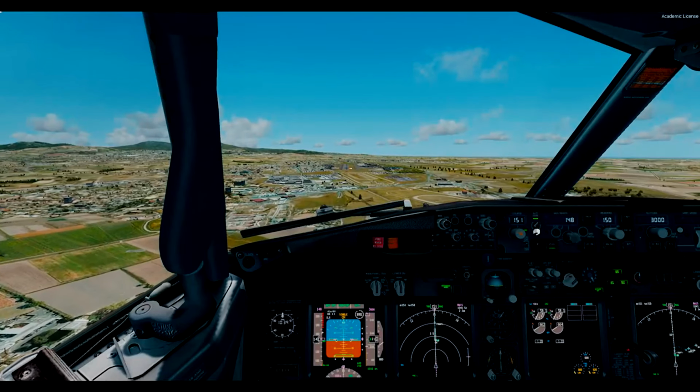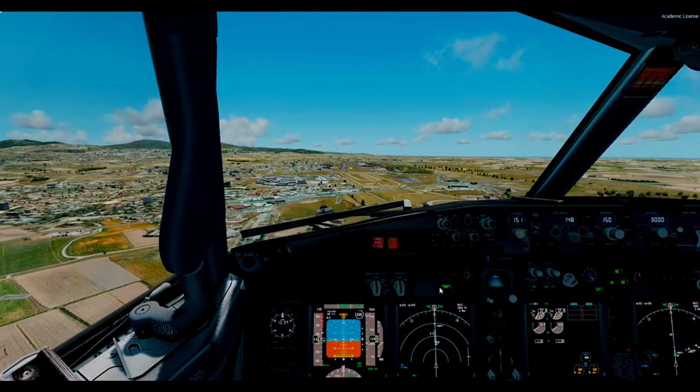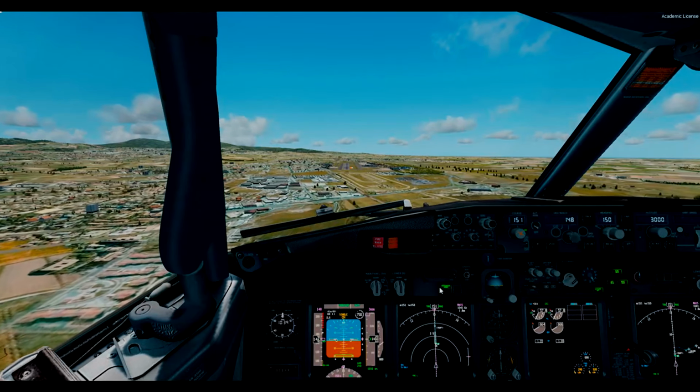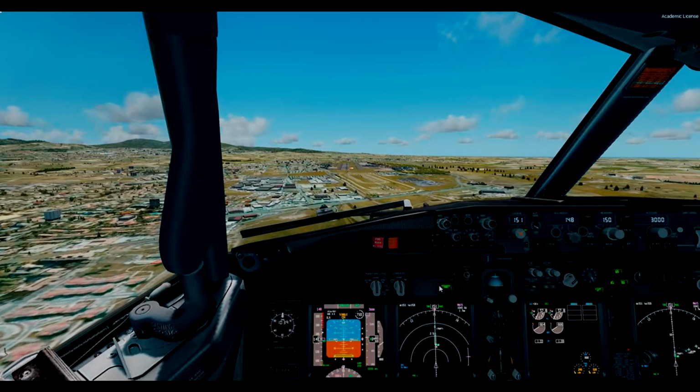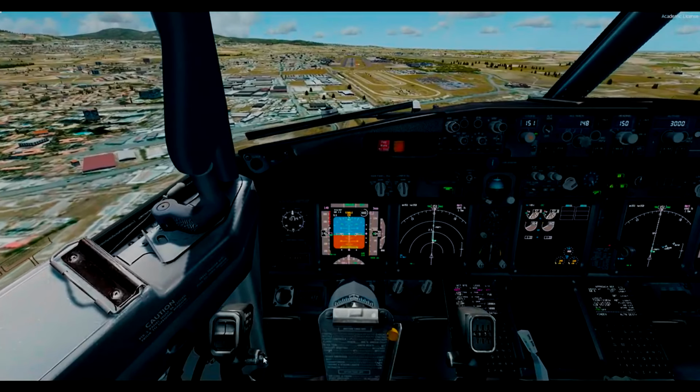Literally will wait just a second. The throttles can actually cut out. Just keeping it on there as much as we can.